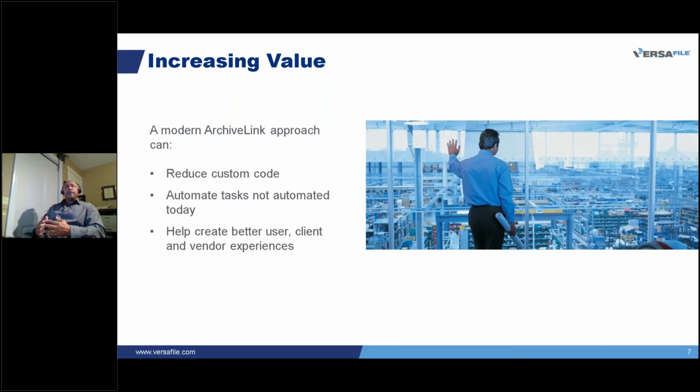Increasing value, which is the third bullet: spending millions on a new stable version of anything without delivering tangible business benefits doesn't typically sit well with the executive. So by leveraging an ArchiveLink-based solution, you can expose SAP content and data for use in business processes outside of SAP, enabling automated end-to-end workflows, streamlining operations, and increasing business efficiencies. It also sets the organization up for unifying the content experience across other SAP modules and products like Ariba and Salesforce. So using an ArchiveLink approach can reduce custom code. It can help automate tasks that are not automated today, and it can help create a better user, client, and vendor experience, which translates to efficiency, productivity, and a streamlined business process.